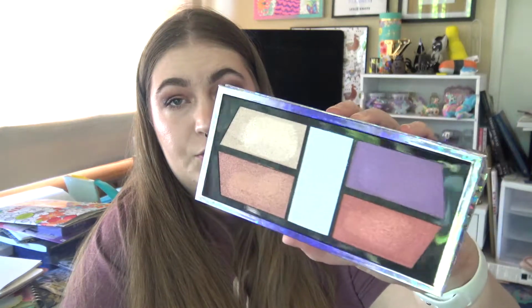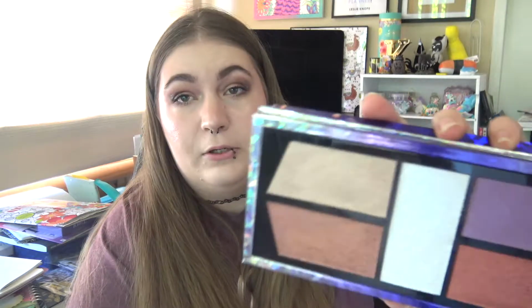And then next I have the Becca Barbie Fiera highlight palette. I got this from TJ Maxx. And see if I can kind of just fold it back on itself. This is so pretty. I don't know how much I paid for it. I don't remember. But I'll be honest, the middle shade is mostly what I purchased it for. The other ones really are not going to work as highlights on me.